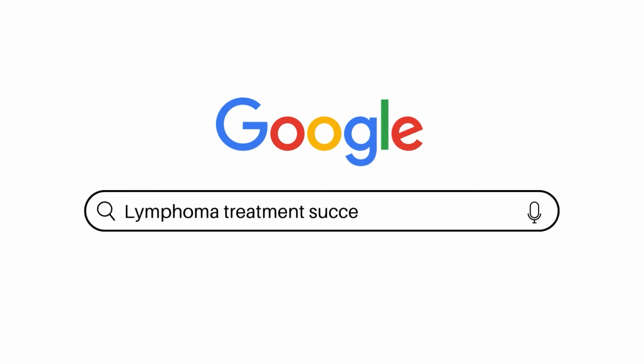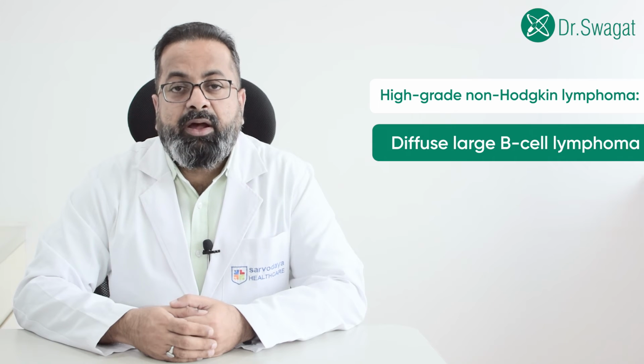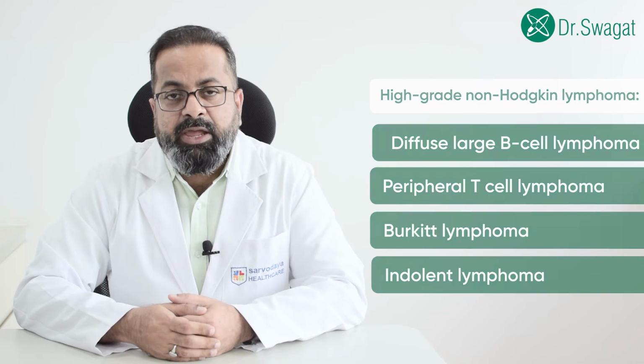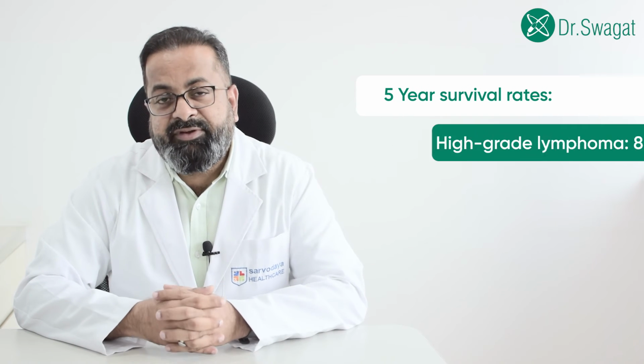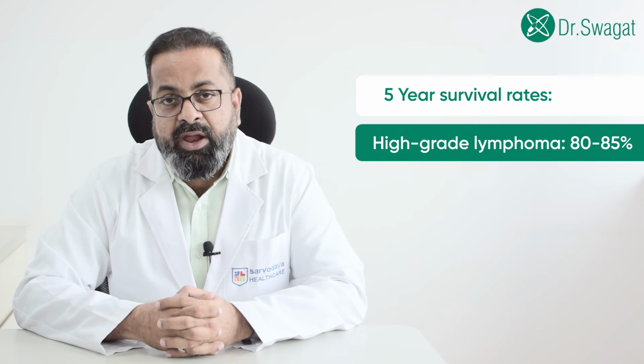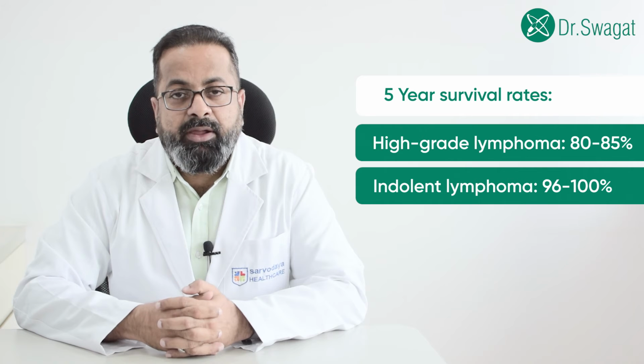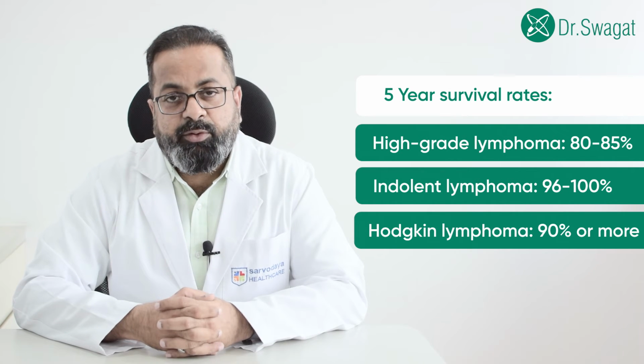Success rate of treatment in lymphoma. Hodgkin's lymphoma, 5-year survival is more than 90%. However, in non-Hodgkin's lymphoma, 5-year survival is almost 80%. In non-Hodgkin's lymphoma as well, there are high-grade lymphomas like diffuse large B-cell lymphoma, mantle cell lymphoma, Burkitt lymphoma, and certain indolent lymphomas. Usually, for high-grade lymphoma 5-year survival is approximately 80 to 85%, and for indolent lymphomas, 5-year survival is 96 to 100%. Now coming to Hodgkin's lymphoma.